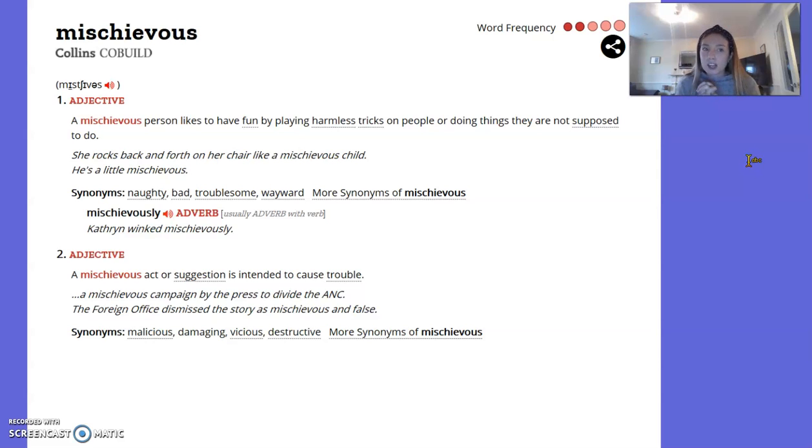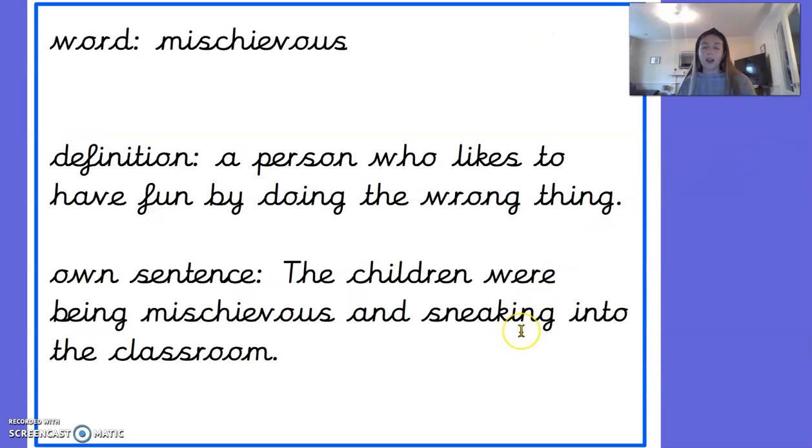Because if somebody's mischievous, it means that they like to have fun by playing tricks on people or doing things that they're not supposed to do. So Rebecca wasn't supposed to draw on her bedroom wall, but she decided to because she was feeling mischievous. So somebody who wants to cause some trouble, be a little bit naughty, do some tricks or something that they're not supposed to do, is somebody who is being mischievous. So, a person who likes to have fun by doing the wrong thing.